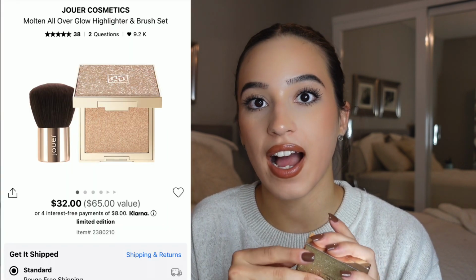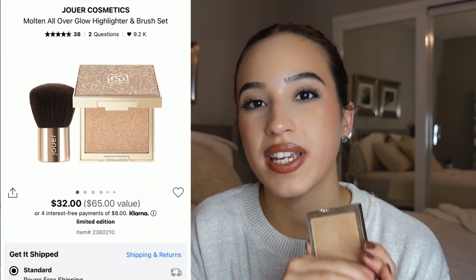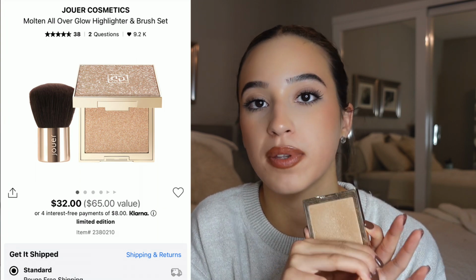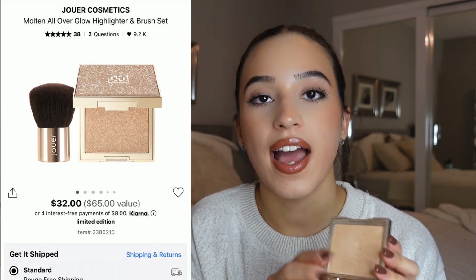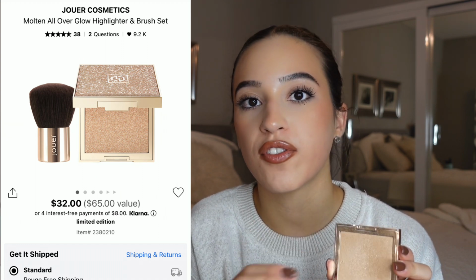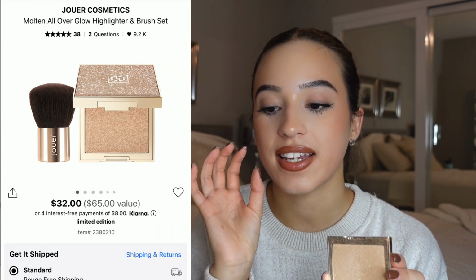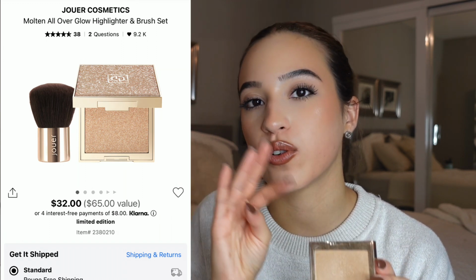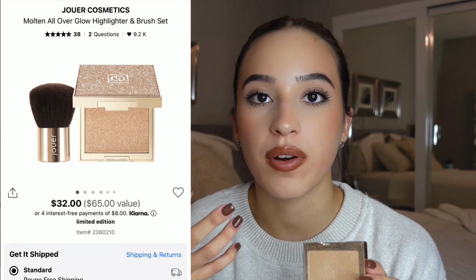The Jouer highlighter in Molten Glow is the most natural but yet beaming highlighter. This blends into your skin in less than 5 seconds. And the shade is so beautiful because it is a golden undertone, but it is more of a natural golden color, if you get what I'm saying. So it looks like you're glowing from within.